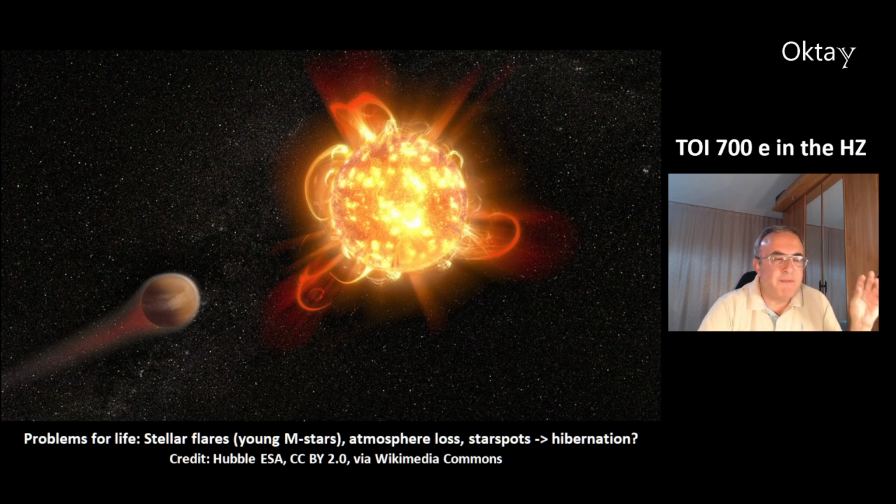But for planets around M stars, there could be problems for life. These are 2 problems, potential problems. One is the stellar flares. Young M stars go through this phase. This causes atmosphere loss. And the second problem could be star spots. They can last for months, and this causes a luminosity drop. But I think life could adapt to this by, for example, going into hibernation.